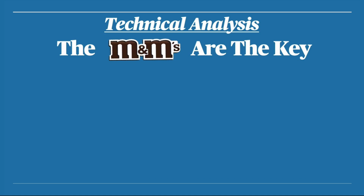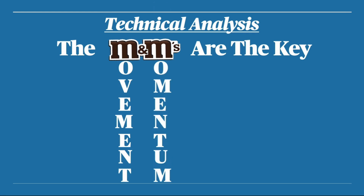The M&Ms are the key. No, not the candy, although they're yummy, especially the peanut ones. But the M&Ms of movement and momentum.